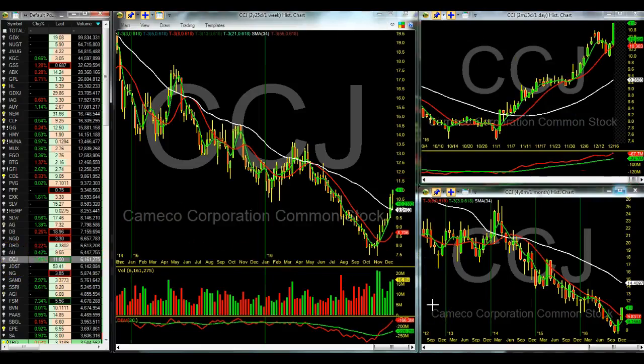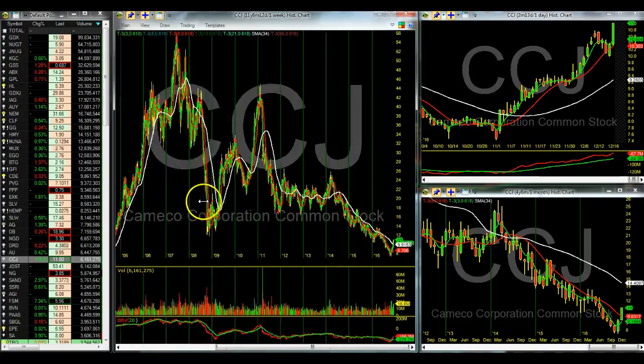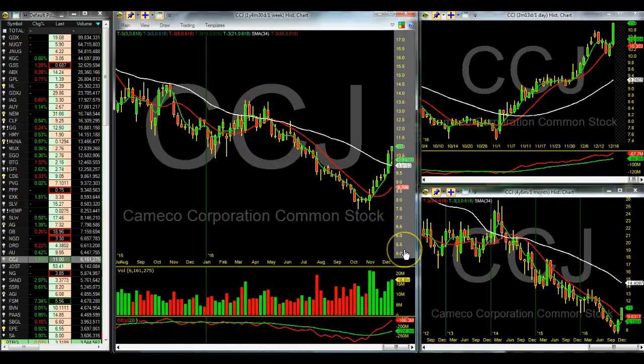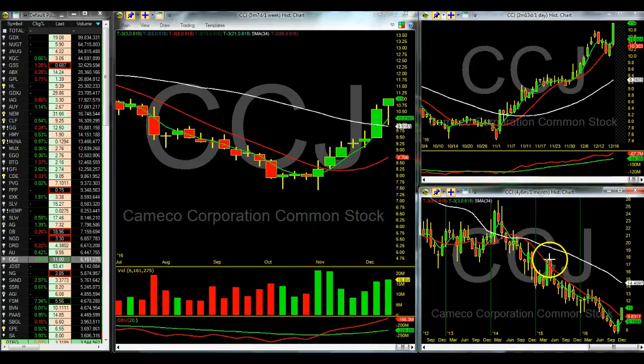Uranium. This is a uranium stock. Uranium's pretty precious, so very, very rare. And supposedly this is a pretty well managed uranium mine. And you can see on the weekly the hammer right across that 34. See the bullishness, previous high break on daily. You can see the monthly hasn't broke to the upside yet.